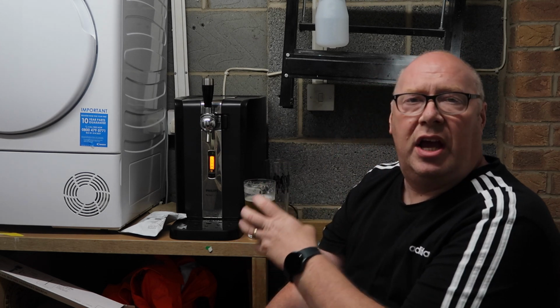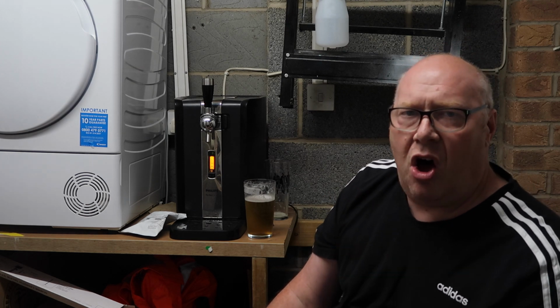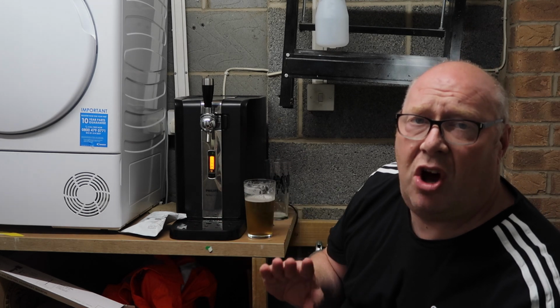And this is what I'm saying about beers. This lager is another simple, crispy, fresh tasting lager that's been kept at the perfect temperature on the perfect draft. The clue is in the title, folks.